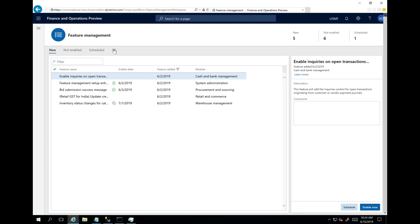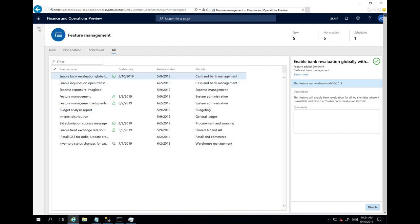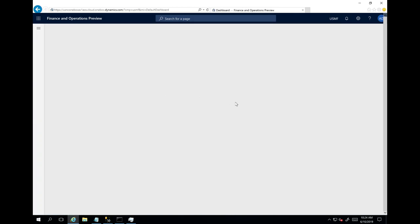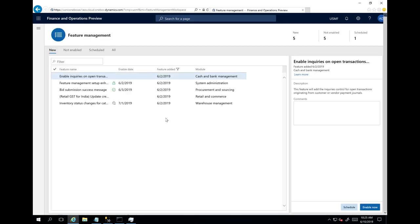So remember I told you about the bank revaluation. You have to do it for every legal entity. So what we created was a feature called Enable Bank Revaluations Globally without a parameter. So now I can go down here and I can say enable this. If I go back over here to your parameters, that parameter is gone now, and it's enabled across all the companies. And so I just enabled a feature. So you guys will have the ability to enable features, turn them off and on based on your schedule.